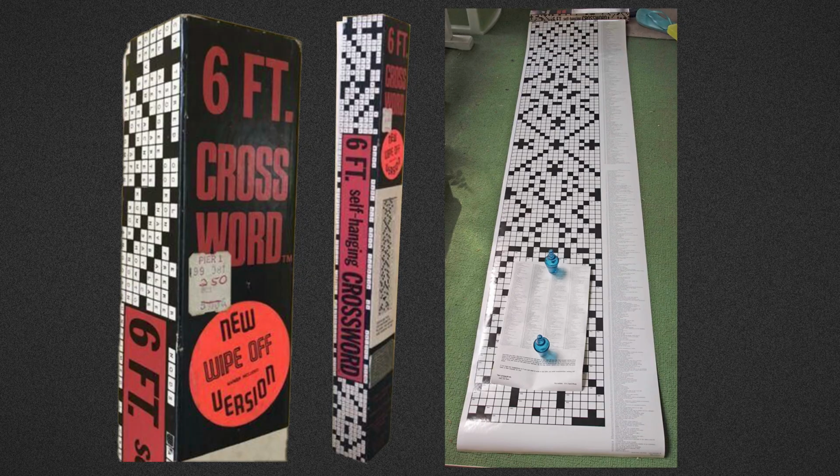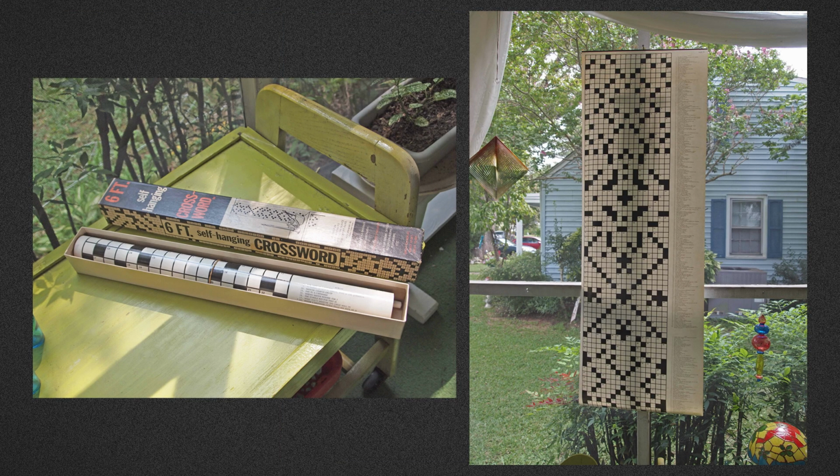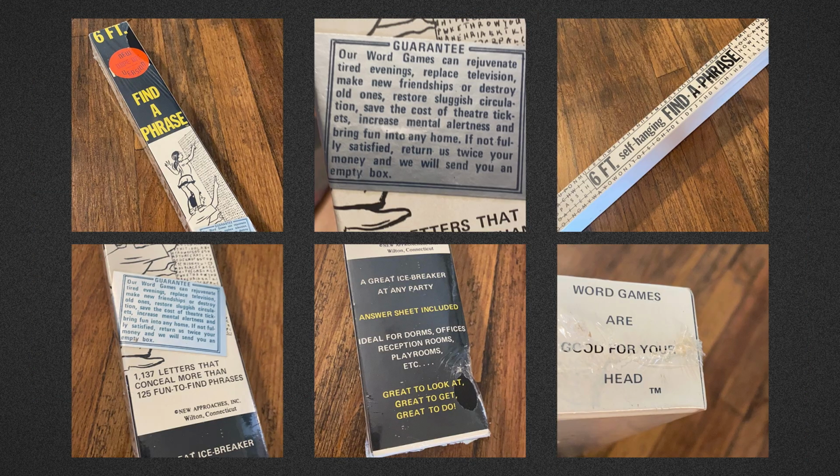Speaking of giant puzzles, they also released this version of that concept. Apparently, this one is a wipe-off version that comes with a dry erase marker. It's ideal for dorms, offices, reception rooms, playrooms. I'm so curious how many people actually solved the entire puzzle. There's also a 6-foot find a phrase, which is basically a giant word search, and the packaging looks very similar to the crossword.